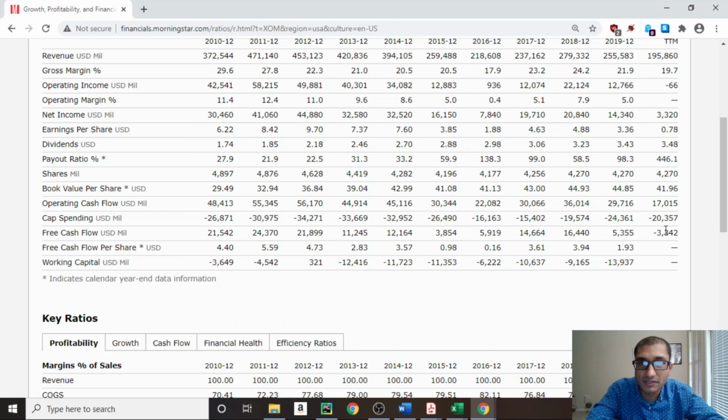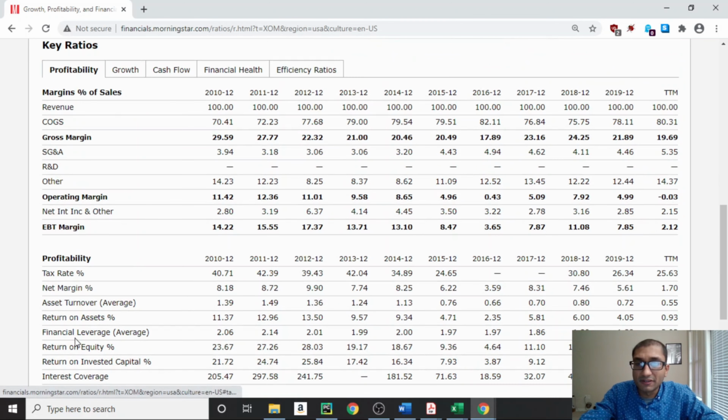This is primarily because of the decline in the operating cash flow, which is a result of the decline in the company's revenue. I will be using the past 10 years of free cash flows for my expected rate of return calculation, and I'll be using the 2019 figure of $5,355 million of free cash flow for my discounted free cash flow DCF analysis. Next, let's look at the profitability of the company.